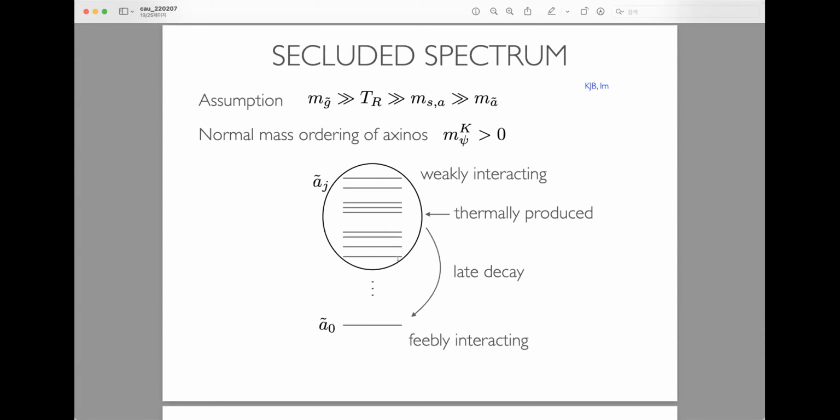So let me consider the Xino dark matter. Our assumption here, to simplify the problem, is that the SUSY scale is much larger than the reheating temperature. For example, the gluino mass is much larger. And the heavy saxion and heavy axion masses are smaller than the reheating temperature, but still much larger than the Xino masses.